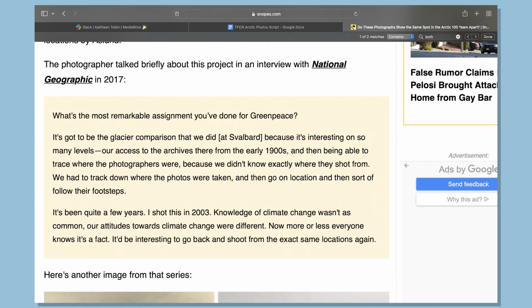Anyway, the Snopes article confirms that the photos do indeed show the exact same spot in the Arctic about a century apart. The older photo was from the early 1900s and the more recent photo was from 2003. And no, the photos don't take place during different times of the year. According to Åslund, both images are from the summer season. You can see it on the mountains. In winter, the peaks would be covered. Also, the lack of sea ice. It wouldn't be open water like that in the winter.